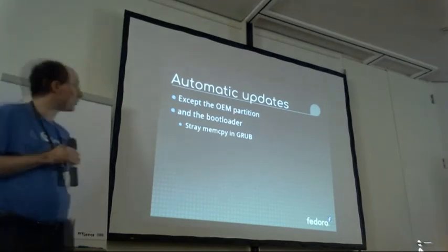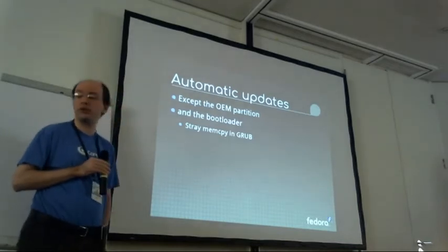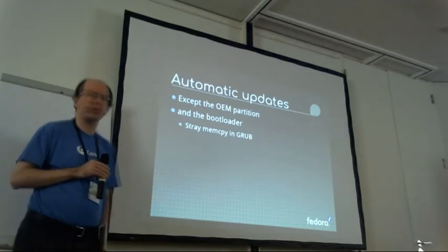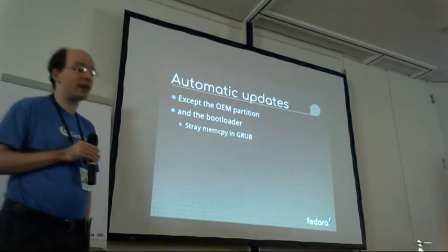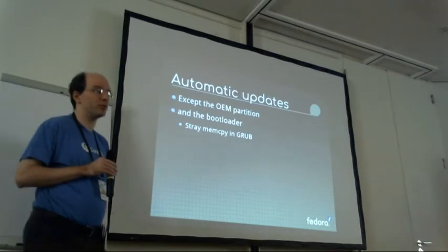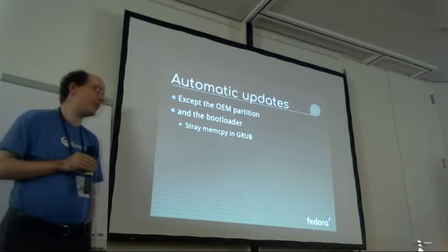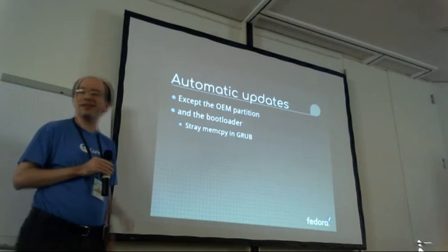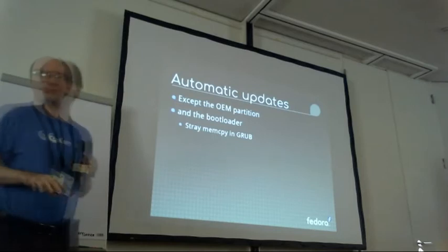Automatic updates also have exclusions. The OEM partition that I mentioned earlier, which contains a lot of the platform-specific code and the cloud agents, cannot be updated for weird historical reasons. The bootloader can't be updated either, for the reason that if you break the bootloader, you brick the machine, and so it just didn't seem safe. And then one day we had a bug where there was memory corruption inside grub, and depending on the exact block-level layout of the boot partition, grub would start boot looping.